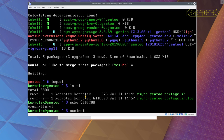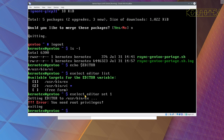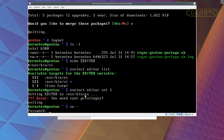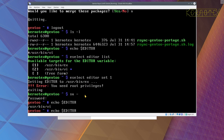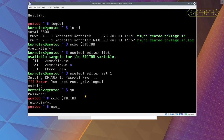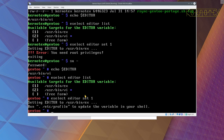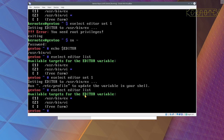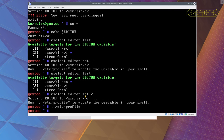Another way we can do this is to check the eselect editor option. It's already set to vi. If, for example, yours is set to something else like ex, you don't want to use that particular editor. Oh, sorry, let's become the root. For example, I've just changed mine to ex, but I don't really want that. You need to use the set command to set it to the option that you want. And then, as it says, you need to run the etc profile to update the profile.